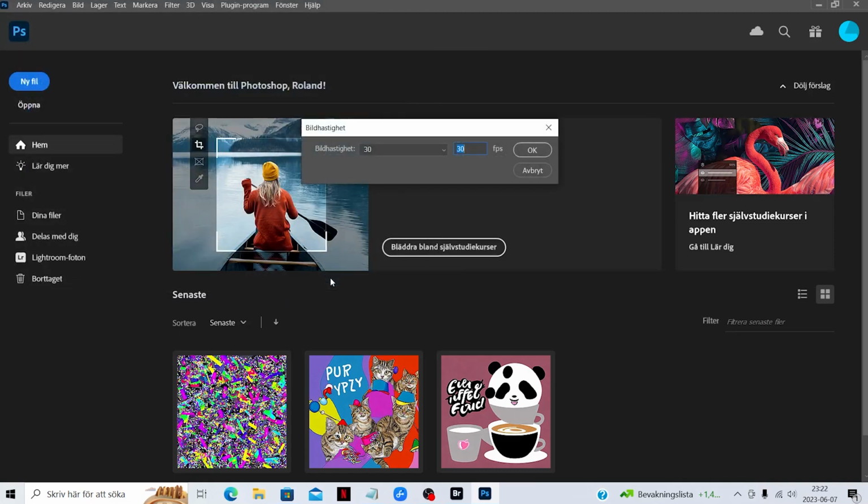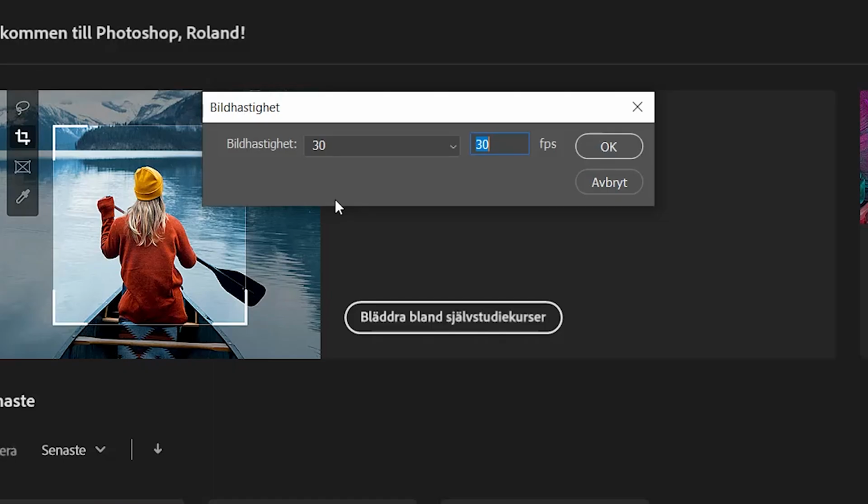and here it asks for your frame rate. When rendering your final time-lapse video, choose an appropriate frame rate based on the intended playback medium. Common options are 24, 25, 30 frames per second. High frame rates can result in smoother motion, but slower frame rates can create a more dreamy or surreal effect.